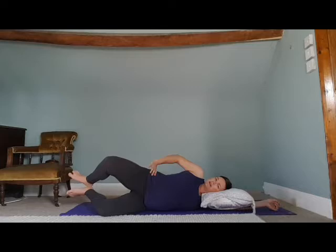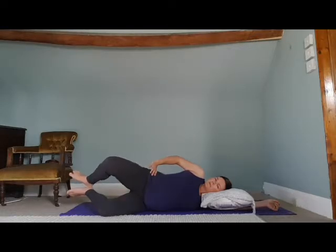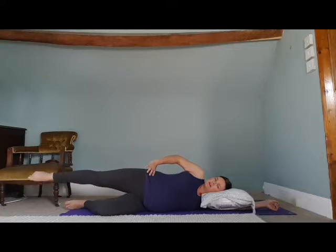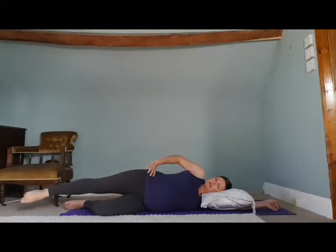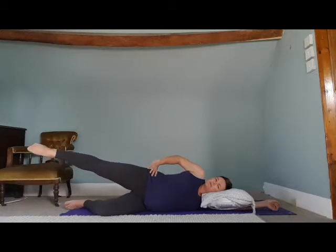You might want to connect this with your breath, breathing in to return, breathing out to open. Let's see what works for you. Great. So I want to do 10 of those movements, and then feet back down. Let that top leg get long, and circling forwards for 10.